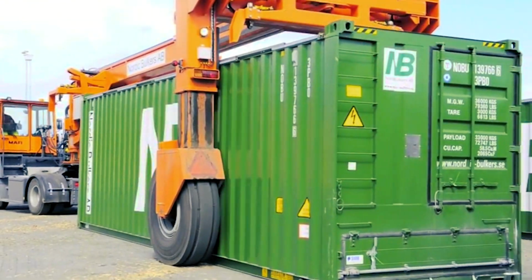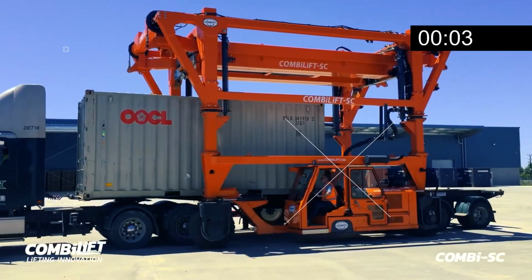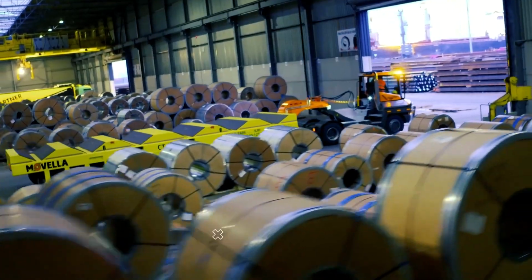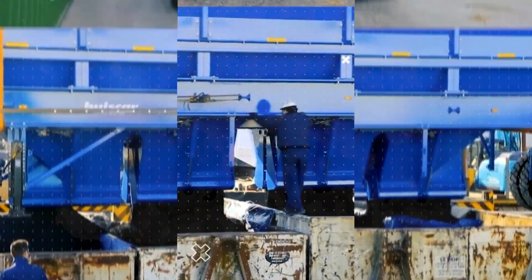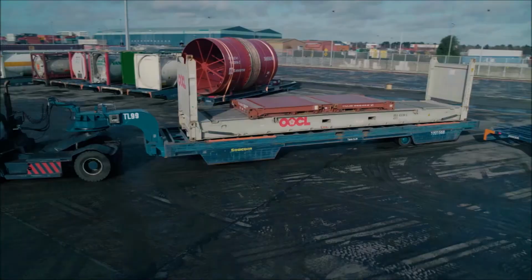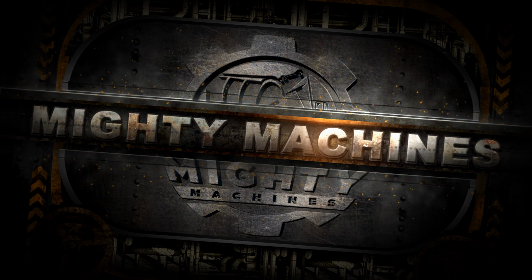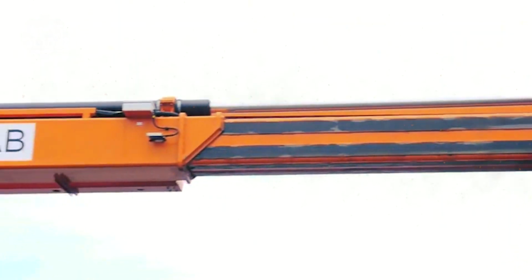Ports are harbor areas in which marine terminal facilities transfer cargo and passengers between ships and land transportation. So machines with next level power are needed, just like trailers. In today's Mighty Machines video, let's go and see those six port trailers that perform on a next level. Without further ado, let's get into the video.